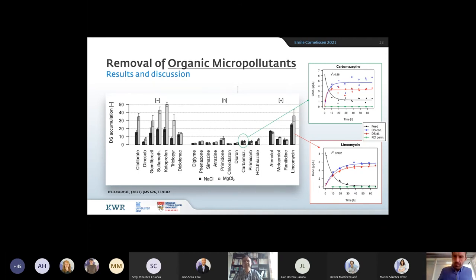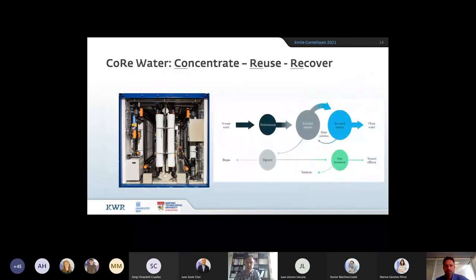This is interesting. So this challenges the statement I made in the beginning that FO-RO is a double barrier. It's not. Anyway, I don't have time to discuss it in detail, maybe during discussions. And I would like to finalize briefly, and I cannot give too much away of this project because the project partners are quite strict on that.